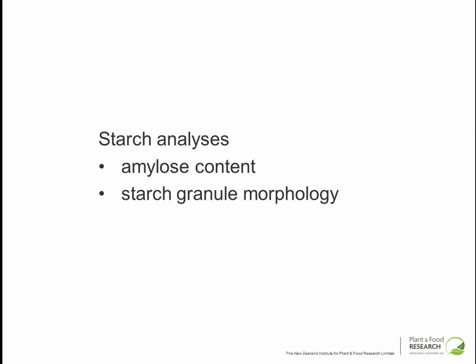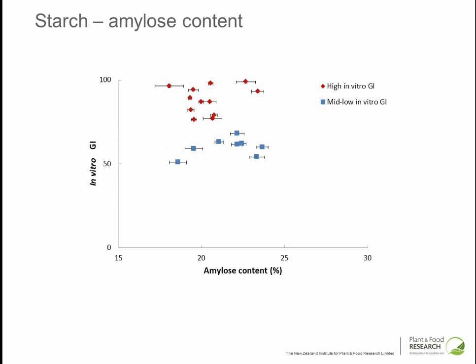So onto the second part, we also could not ignore the fact that the potato contains a lot of starch. So we also had to concentrate a little bit on starch analyses, which for today's presentation, I'll just present these two techniques with you. When we had a look at the amylose content, this was just done using an iodine binding method. In the literature for cereal starches, the in vitro GI and amylose content actually has a negative correlation.